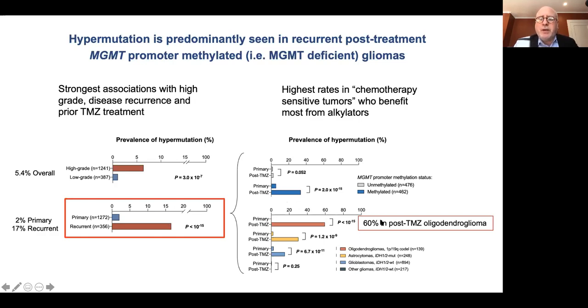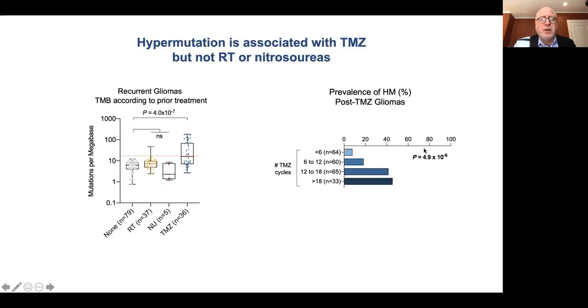mutation, as well as in subtypes of gliomas that were most responsive, such as oligodendroglioma, where the hypermutation rate could reach up to 60% after treatment.